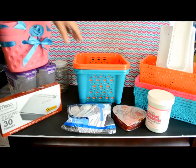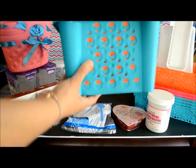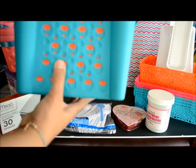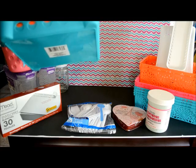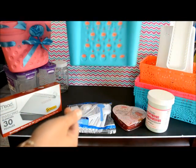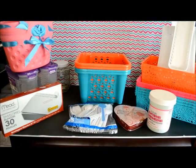Then I got this basket. I got two oranges and two greens just to organize in the restroom. And this is how it looks. Yes, my baby, she wants it.